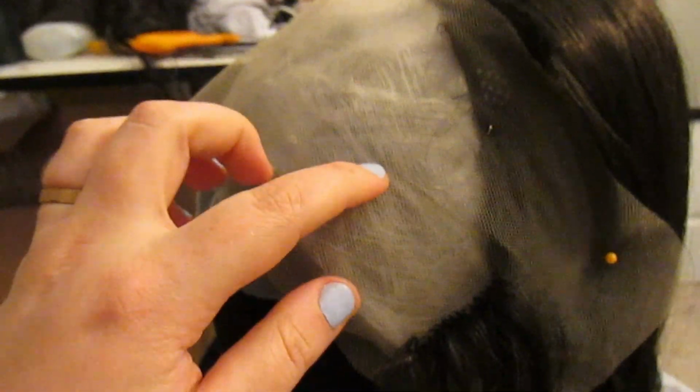So first off, I took off all of the bang piece and then I put the longer wefts on, so it's all this long hair now. And then I have the lace front, so this is just a bit of netting I have. And then I've been knotting things on.